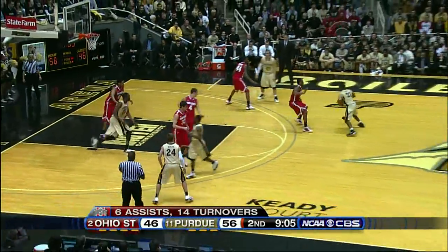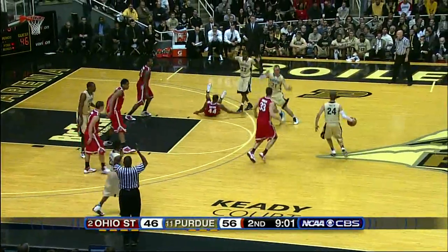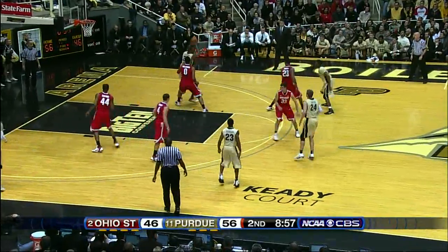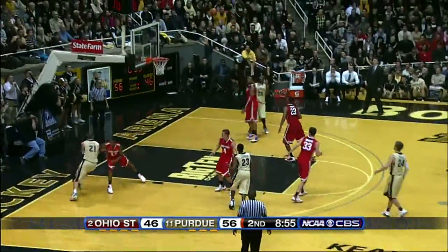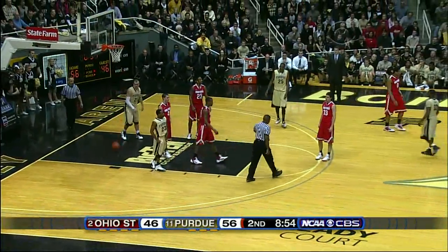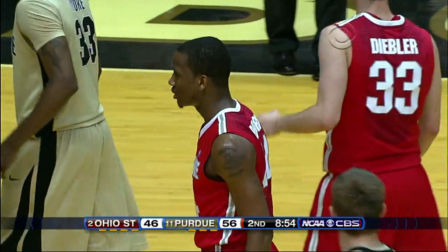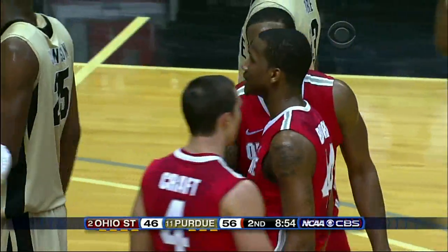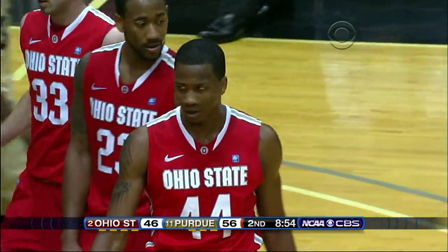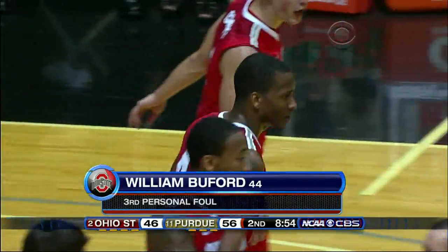Big number there, only 6 assists for one of the best shooting teams in the country versus 14 turnovers. Oh, there's some bodies being thrown around in there. Johnson still hasn't scored from the field in this half, and a foul on. They get Buford. They got Buford. That's his third. Well, both teams now with 16 fouls, so you talked about it in the first half.